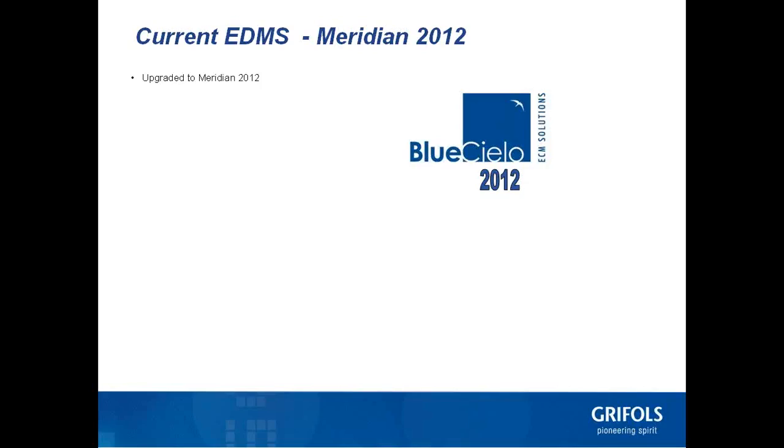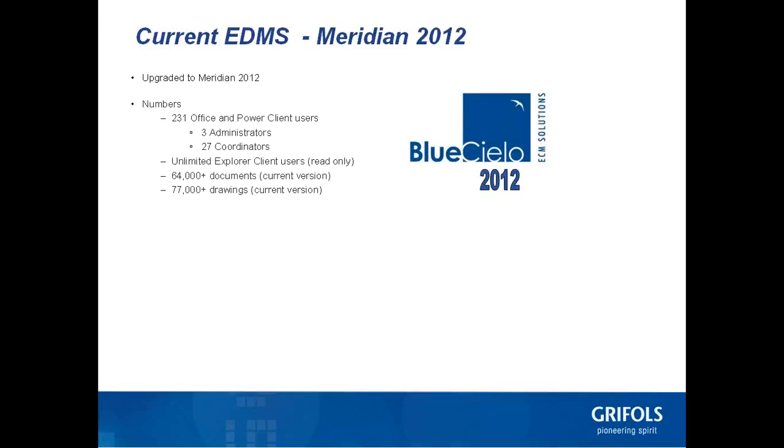It might appear that we went down in the number of users from 375 to 231, but actually the previous slide showed all users, both Office client and web client. There were 375 user accounts. Our setup today is such that we don't require web users to have named accounts, so they're not included in the 231 users I show here.